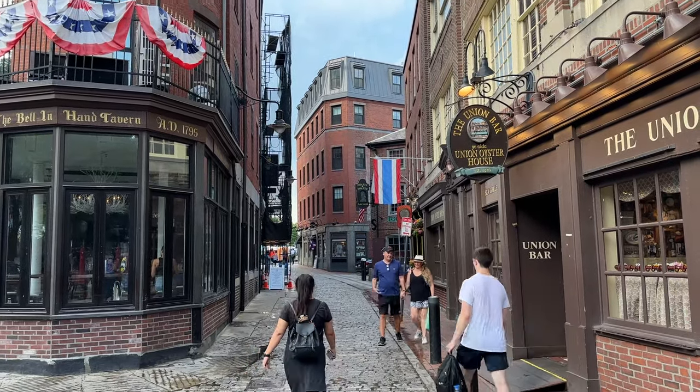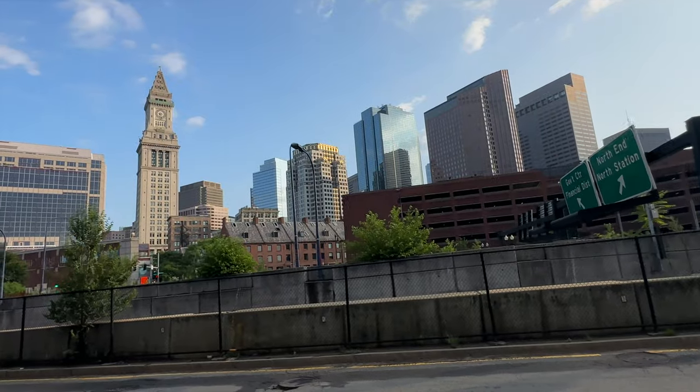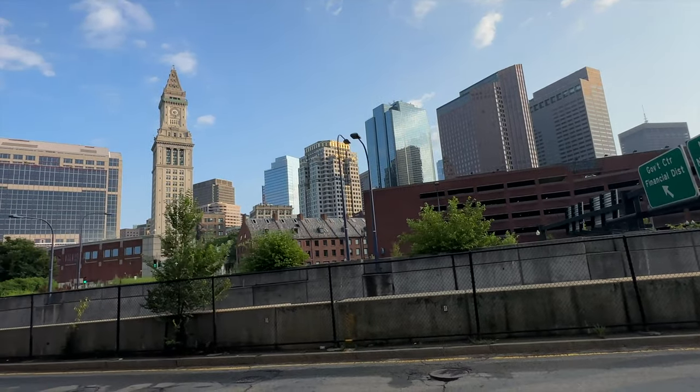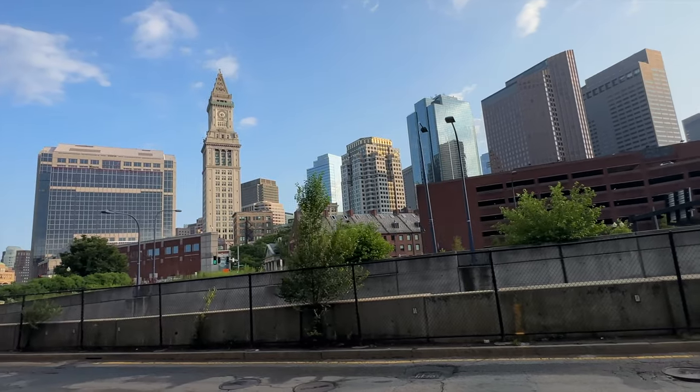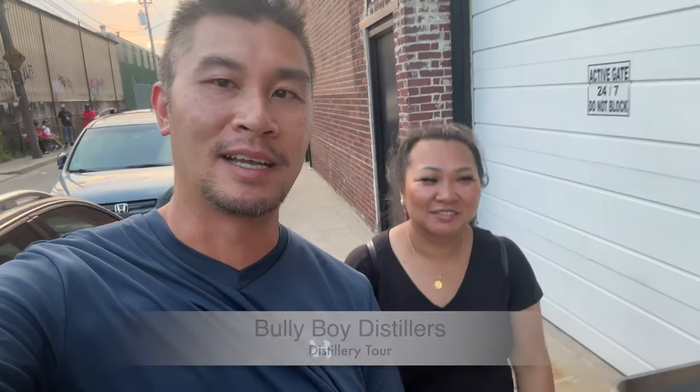We had to cut the Freedom Trail walking tour short because we were running out of time. Now we are heading to the Bully Boy Distillers to do a distillery tour and drink some more. All right, so we're here at the Bully Boy Distillers. We got here a few minutes late because the hotel valet took like over 30 minutes to get our car. So hopefully they'll still let us in, and hopefully we get to try some different liquors.